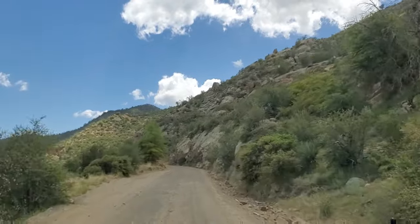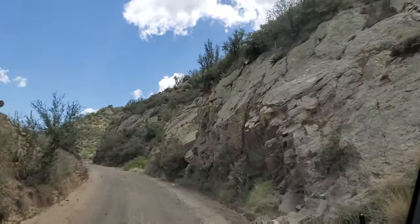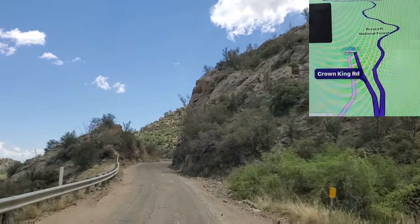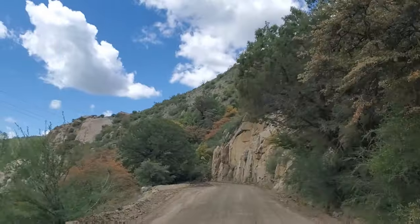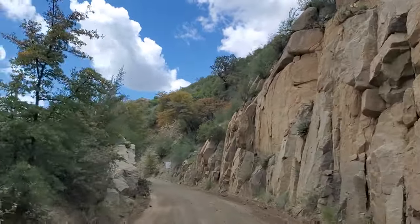Switchbacks? No, it looks like we're done. You think so? I think so. It looks like it right there. Okay. Yeah, this is neat driving this right away, right? It is. Yeah.